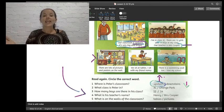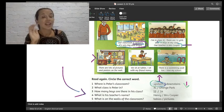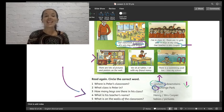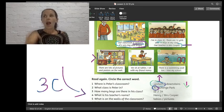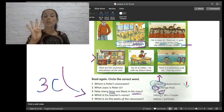What class is Peter in? Good. Peter is in class 3C. How many boys are there in his class? There are 14 boys in his class. 14 boys in Peter's class.